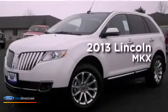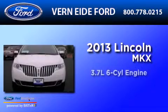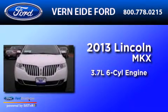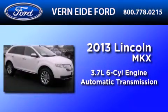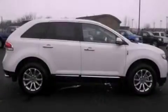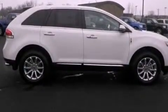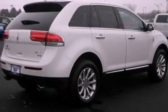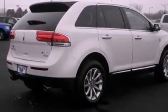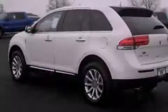This is a brand new 2013 Lincoln MKX. It has a 3.7-liter six-cylinder engine, an automatic transmission, and all-wheel drive. Its top features and packages include the premium package, Bluetooth cell phone integration, heated front seats, a low tire pressure indicator, 10 perfectly positioned speakers, 100% commercial-free Sirius satellite radio, and traction control and stability control systems.